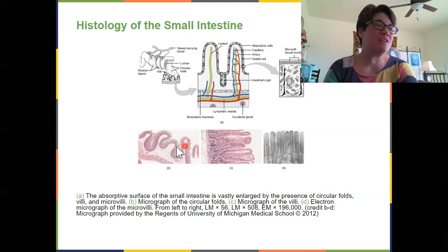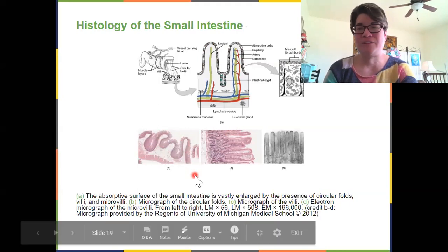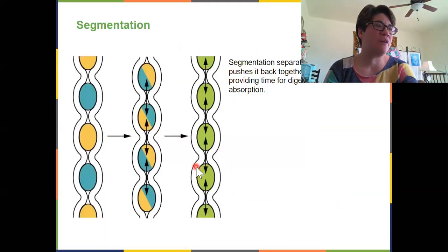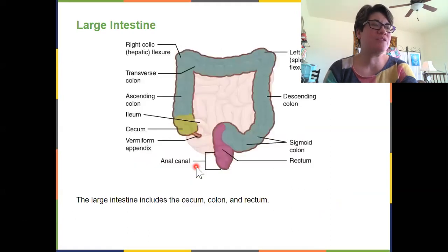And inside your small intestine, we have these little villi that are lined with microvilli, like a carpet that's rolled up, and it has tons of surface area, the size of a tennis court. There's a picture of how it's going to move down the small intestine, and then we move into the large intestine, and you can trace where that is on your body.